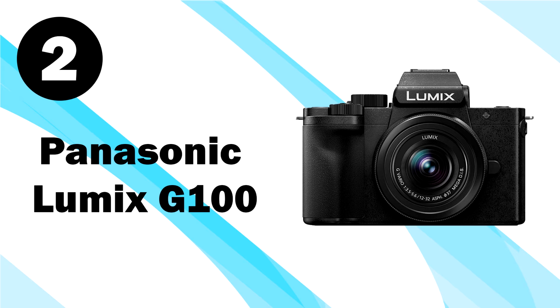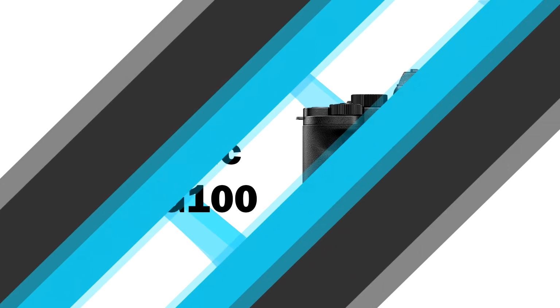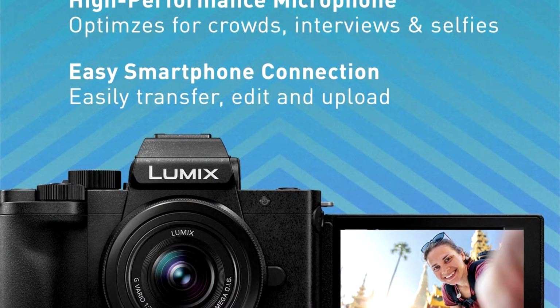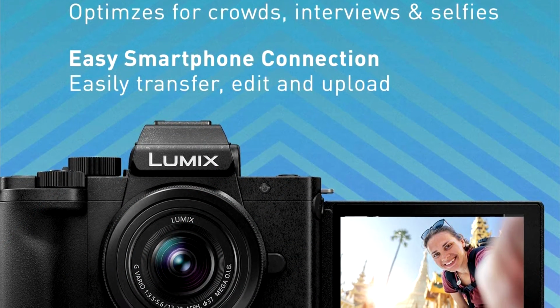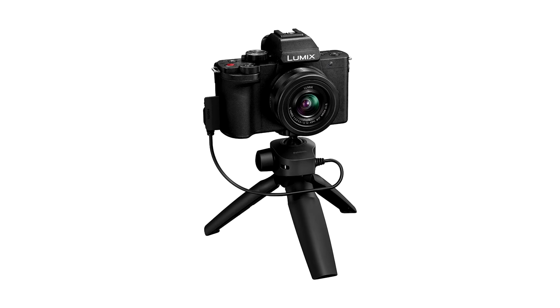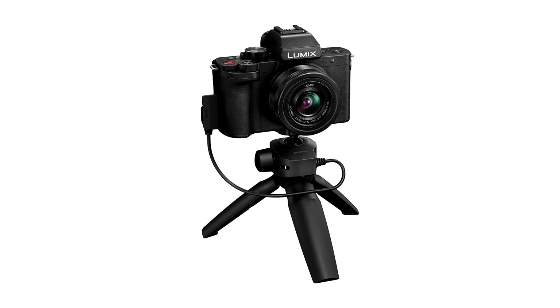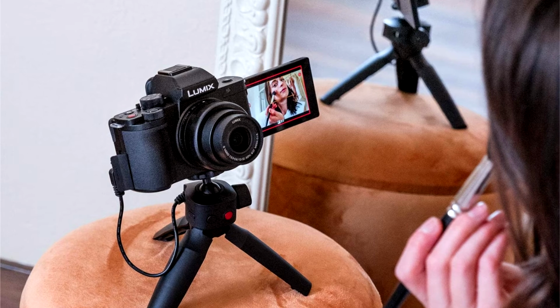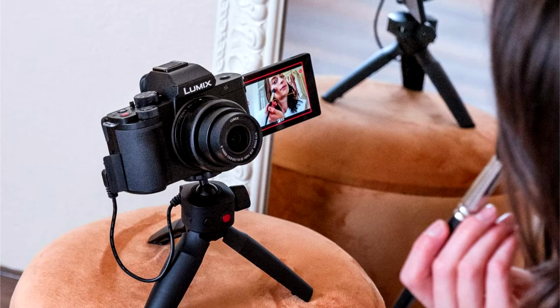Then on number 2, we've got the Panasonic Lumix G100. Vloggers and creatives more broadly will enjoy the simplicity of this Lumix G100. It makes it easy to capture high quality video and stills with its approachable button layout. Even people uninterested in the technologies of capturing great looking videos will be able to get results with this camera.